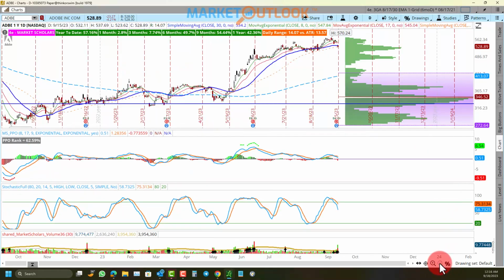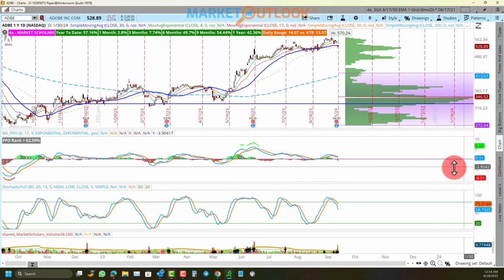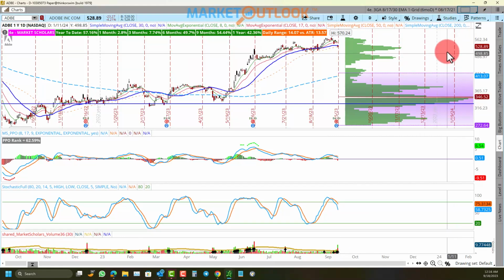Look how big that gap is between the 50 and the 200-day moving average. There's literally hardly any volume in this space because of how fast it moved. The MACD is bearish, below its moving average, almost negative itself. The stochastics is coming out of bullish levels. Again, a lot of volume on this post-earnings day.